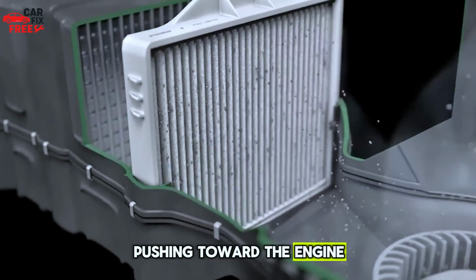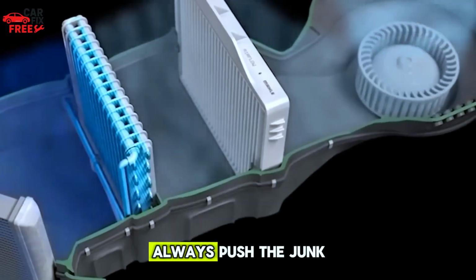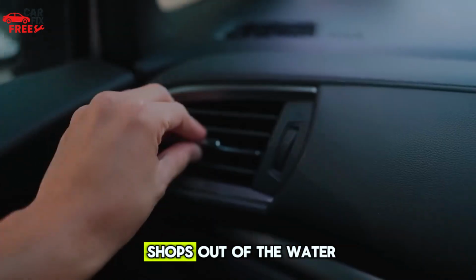Critical warning, never spray from the front pushing toward the engine. You'll jam debris deeper into delicate fins and make everything worse. Always push the junk out the way it came in. Cheap, fast, and effective. This is a $0 fix that blows the shops out of the water.